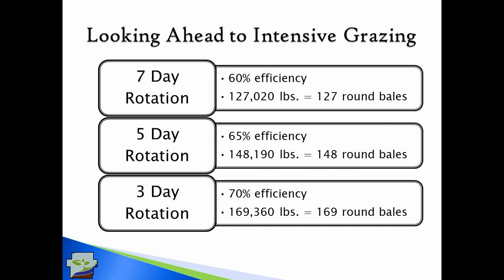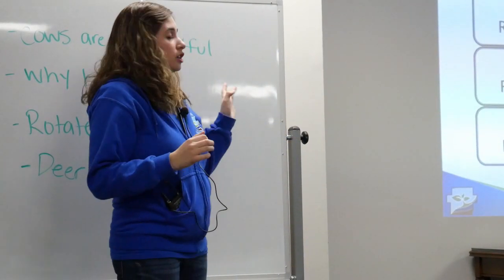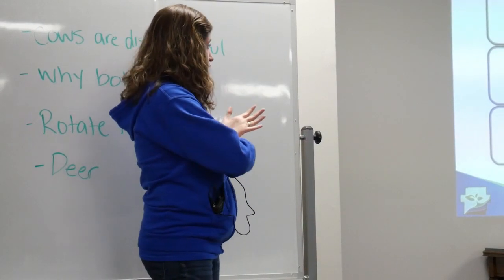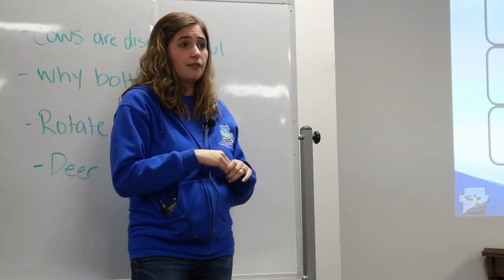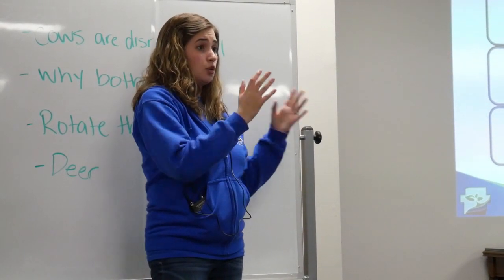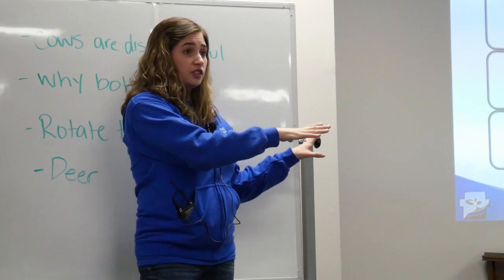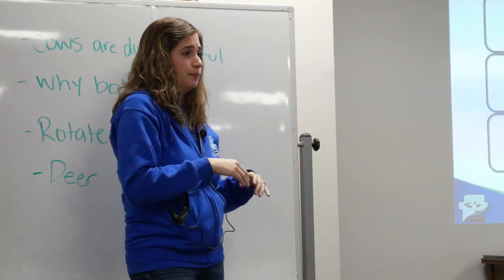We put the amount of dry matter forage up there so you could see that, and also the number of round bales. If you would go all the way to a 3-day rotation, switching from continuous to rotational, that would be the equivalent of about 170 round bales. That's how much forage you would be utilizing that you weren't when you were continuously grazing. It's the equivalent of leaving 170 round bales in that field and not touching them.